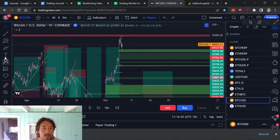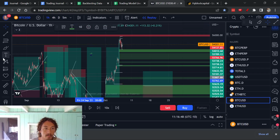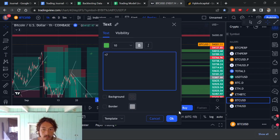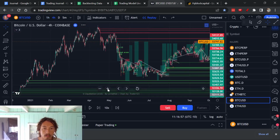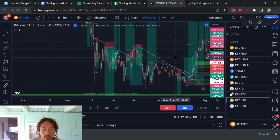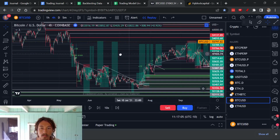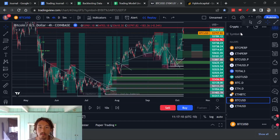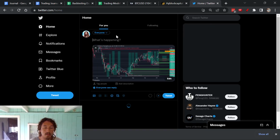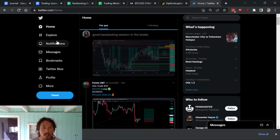So here we have a couple plus sevens. I'm not going to log everything, but I want to zoom out and kind of look at it. Okay. That looks good. Okay. Good backtesting session in the books.